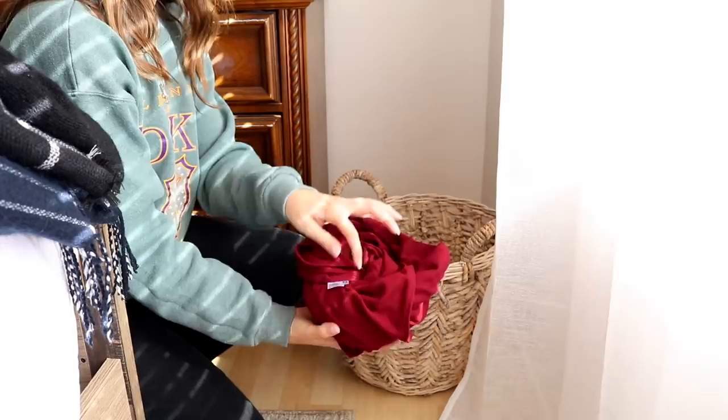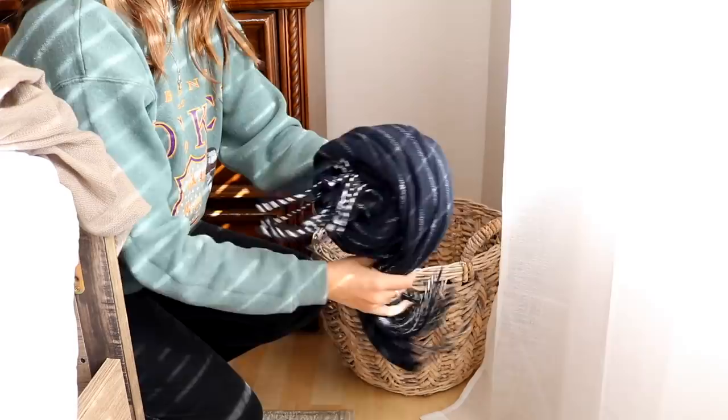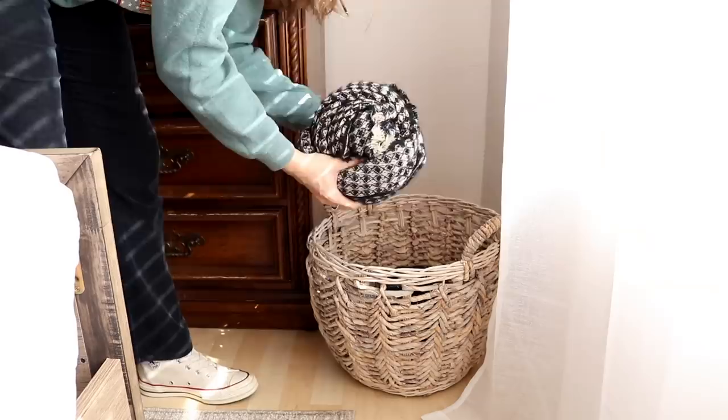I'm just balling up the scarves and tucking the tail into the bottom, and then they look like a little ball. So just take it by the end, wrap it around your hand, and tuck it in the center.